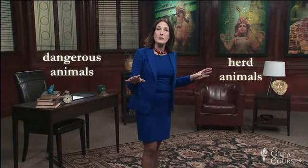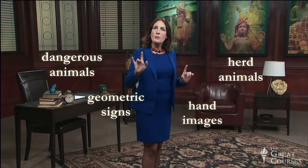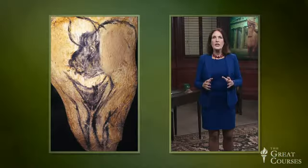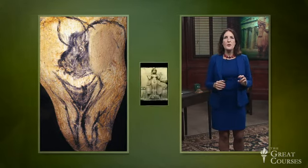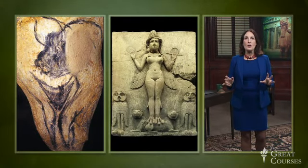We will also see that some subjects and themes are clearly important in the art. Dangerous animals, herd animals, geometric signs, and hand images. Much more rarely, we see a depiction of humans, including female genitalia, which crops up again frequently in our later ancient artworks.